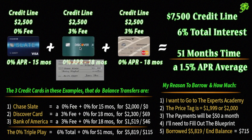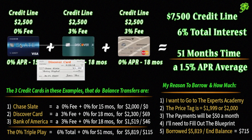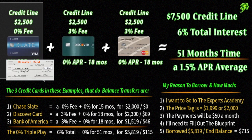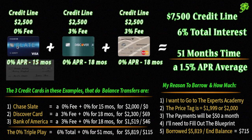So we're going to write a Discover card check for $1,300 and do a balance transfer. So we send the check from Discover Card to Slate on the right day from the Transfer Your Balance 101 blueprint, and we don't owe Slate any more money. We paid them before the 0% APR offer ended, and so we're done. So now we have a $1,300 balance on Discover Card.